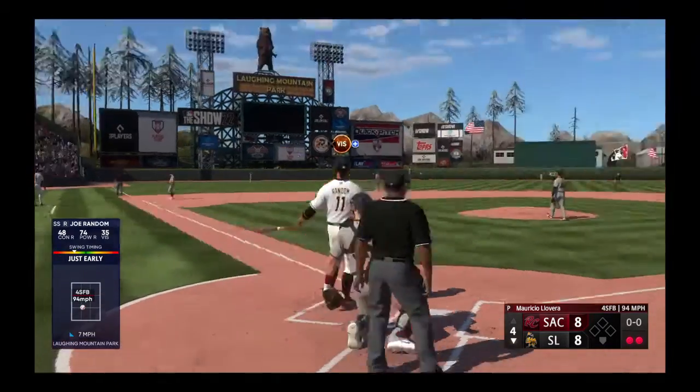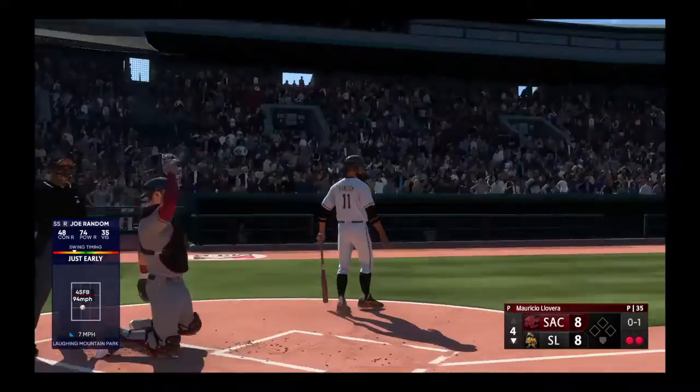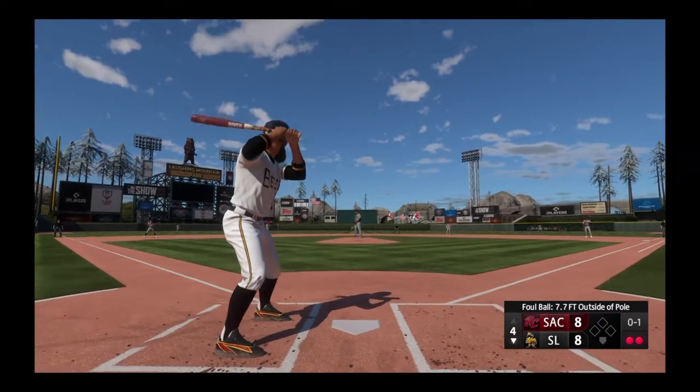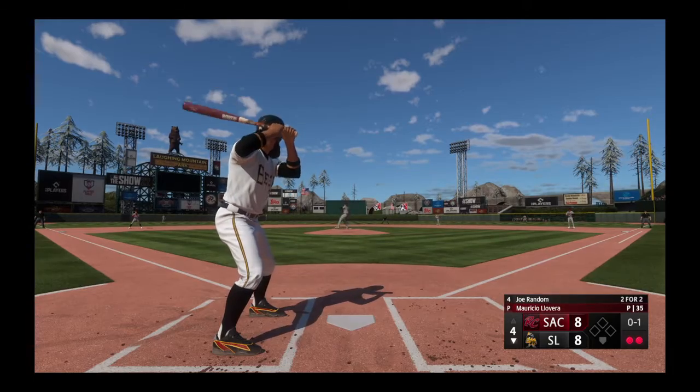Pulled down the line. This one hammered, but it's foul. Well, he got a first pitch breaking ball right there that he clearly liked the look of. Just needed to let it travel a little longer.